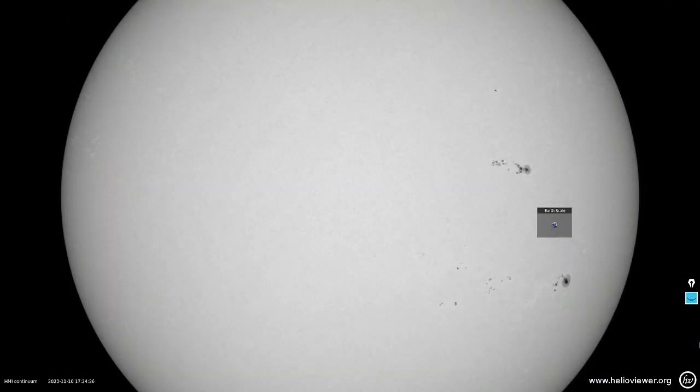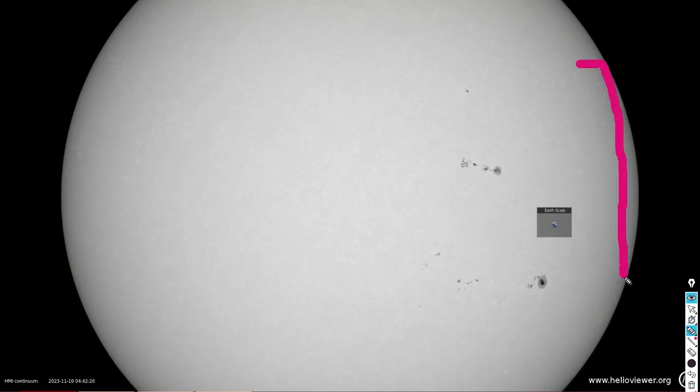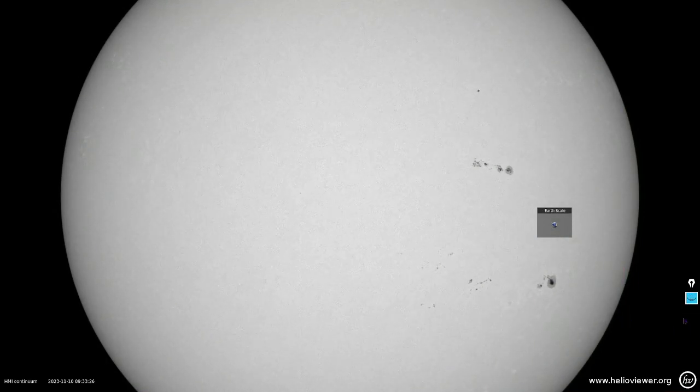Another thing about solar maximum, folks, is you can expect to see sunspots in the full latitude range. So at solar maximum, don't be surprised to see sunspots at real high latitudes and at real low latitudes. That is what you expect at solar maximum. As solar minimum approaches, once solar maximum has passed, we'll see more and more sunspots closer and closer to the equator until we start seeing solar cycle 26 sunspots.